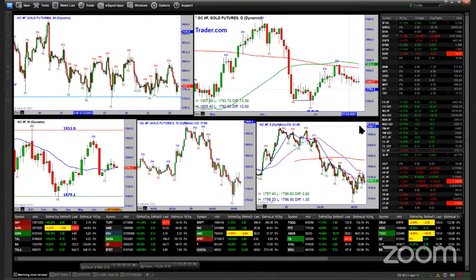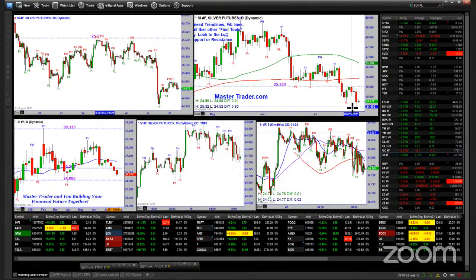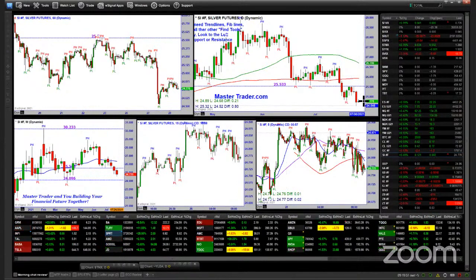And it's just chopping down, nothing to do. Silver. Wide range bar, so far inside bar. We'll wait and see what this does. It's coming down to this low here. Right? So this is bar by bar coming lower.